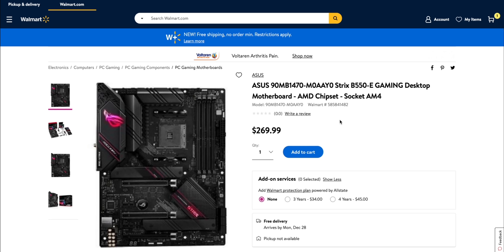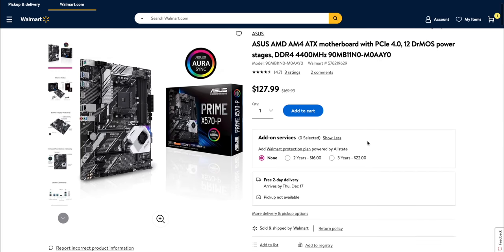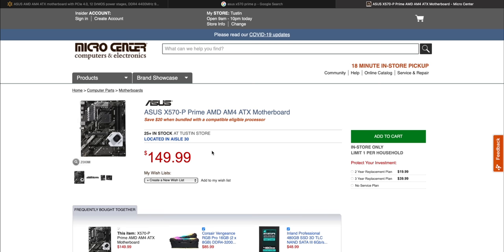Oh, they have them. They sell motherboards. I mean, $270 for a B550 board is a little bit extreme, but that counts. An X570P for $127. That's actually a good deal. Huh. Let me see, hang on. So for X570, which one is that? But it's still actually cheaper. It's $150 in Micro Center. Walmart's got them rollbacks. Now, where I think we're gonna have an issue is a graphics card.